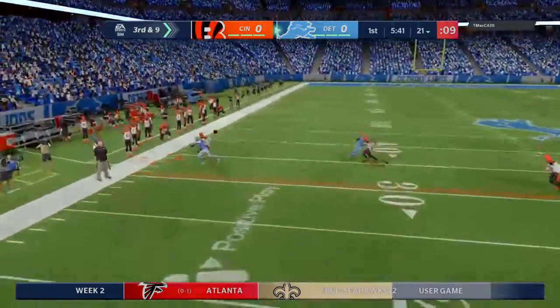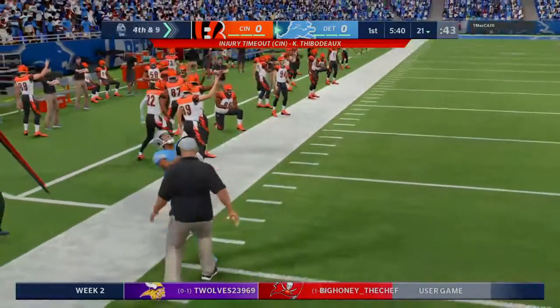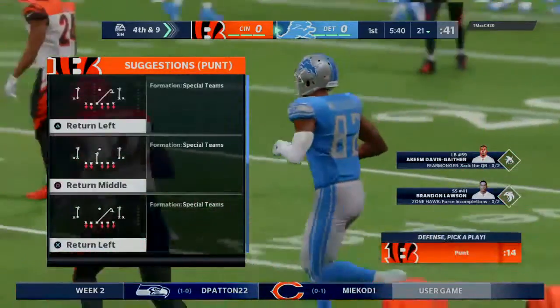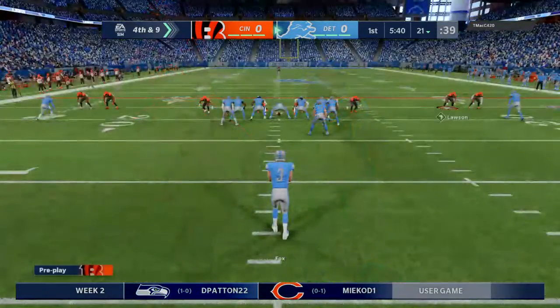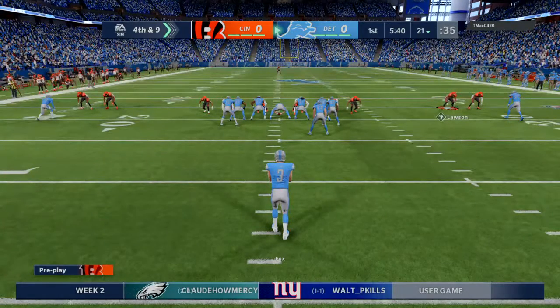On third down, he'll drop the throw. And that is incomplete. Brandon, we saw these defenders flying to the football in their win last week, and nothing has changed. They're still moving around quickly and forcing incompletions. Jack Fox out to punt here on fourth down.